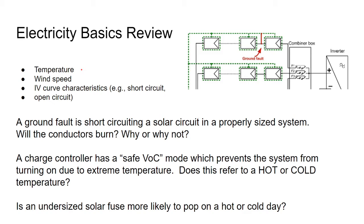Temperature will result in performance loss, but that doesn't mean both voltage and amperage are decreased with temperature. As temperature increases, voltage drops. As temperature increases, amperage increases. But overall power, which is a volt times an amp, decreases. And what that means is voltage is more impacted by temperature than amperage. So on hot days, voltage drops a lot, amperage increases a little. On cold days, voltage increases a lot, amperage decreases a little bit.